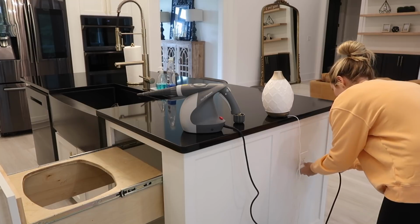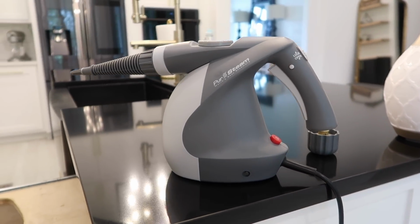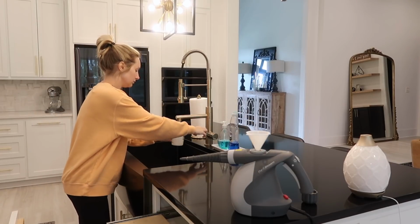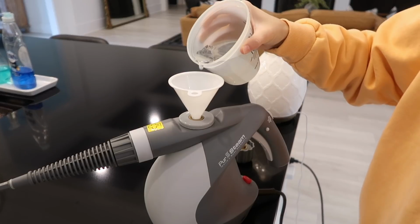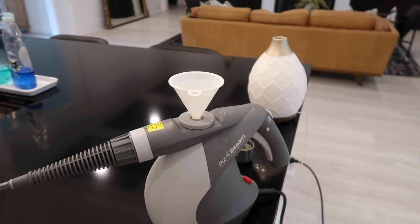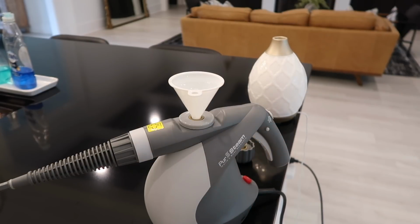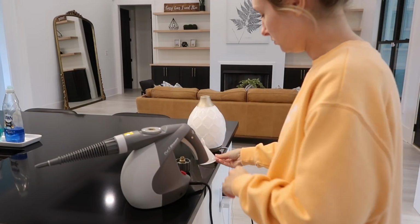This is my Pure Steam cleaner, and I love using this thing all throughout the house. It's really great for cleaning tile and grout. I use it pretty often in the shower. I also use it to clean the car seat, and now to clean the trash can. And you're also going to see me try it out on the stove in a minute, which was the first time I'd ever done that.